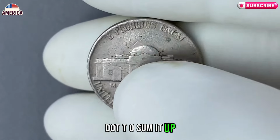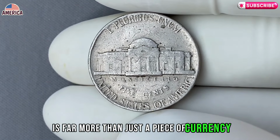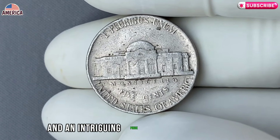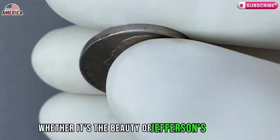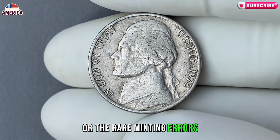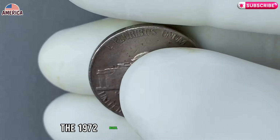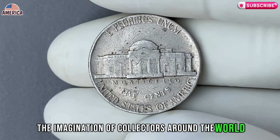To sum it up, the 1972 nickel is far more than just a piece of currency. It's a link to a pivotal moment in American history and an intriguing piece of numismatic value. Whether it's the beauty of Jefferson's portrait, the elegance of Monticello, or the rare minting errors that make some of these coins highly sought after, the 1972 nickel continues to capture the imagination of collectors around the world.